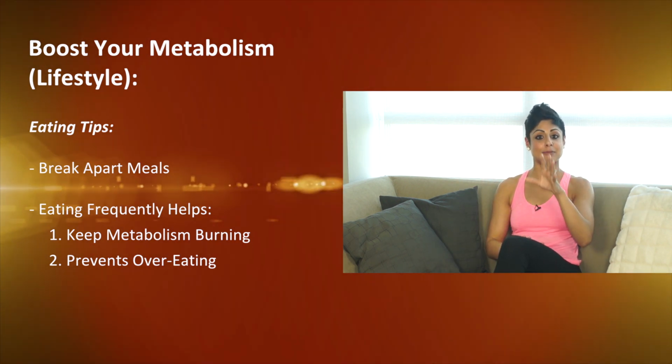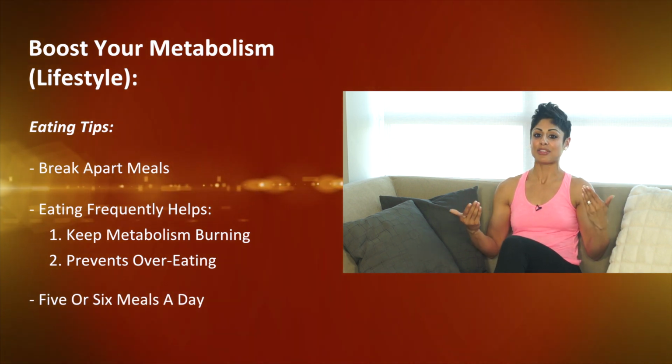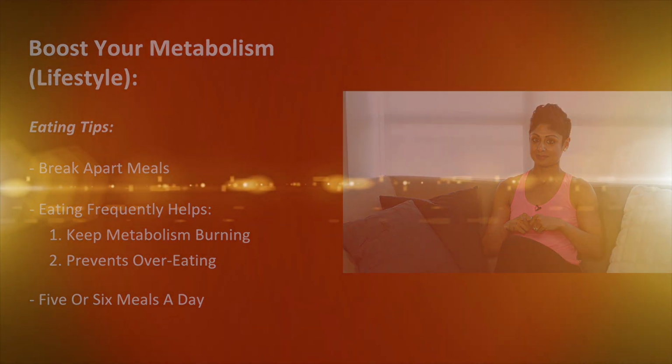So fueling the fire with some frequent meals, aiming to eat about 5 or 6 a day, is the best way to go to keep you healthy and revved up all day long.